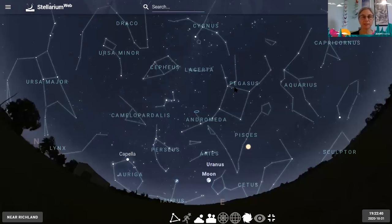There's so much to see in the night sky. I'm going to leave it at that, but I hope that you get a chance to go out and enjoy at least the moon, some of the planets, maybe recognize some of these constellations.